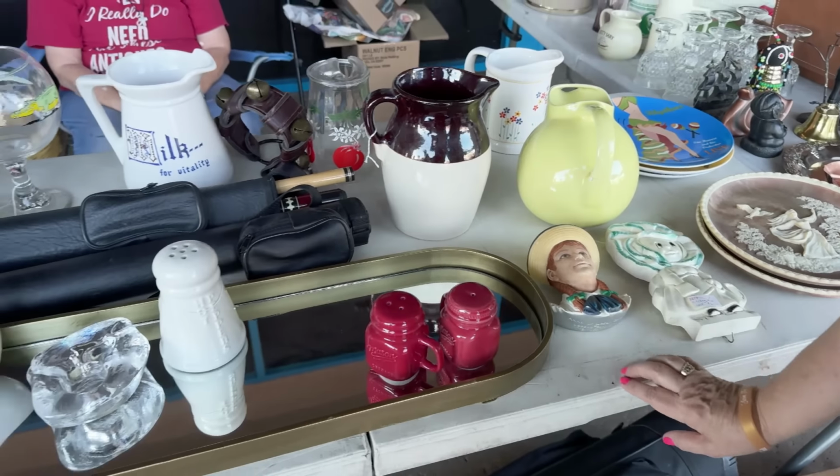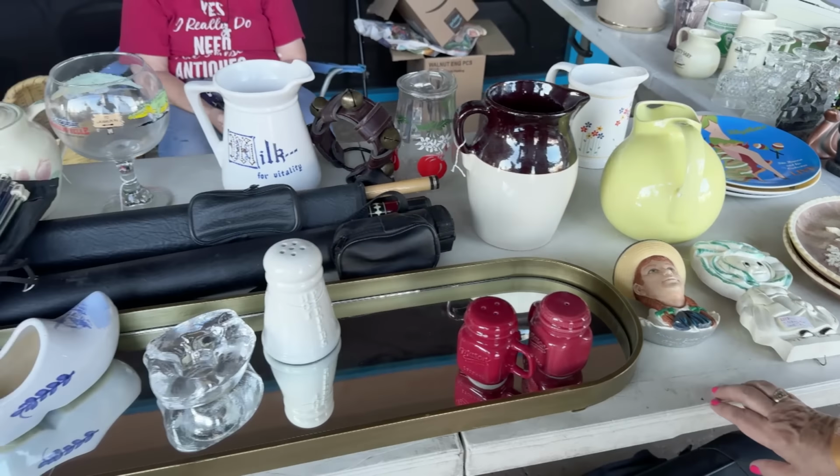Let's see what else we have. Look at this little votive. Look at the face in there. That's cool, quite something, actually. Do you know who makes this? No idea. It's only a dollar, though. Do you see the face in there? I do.